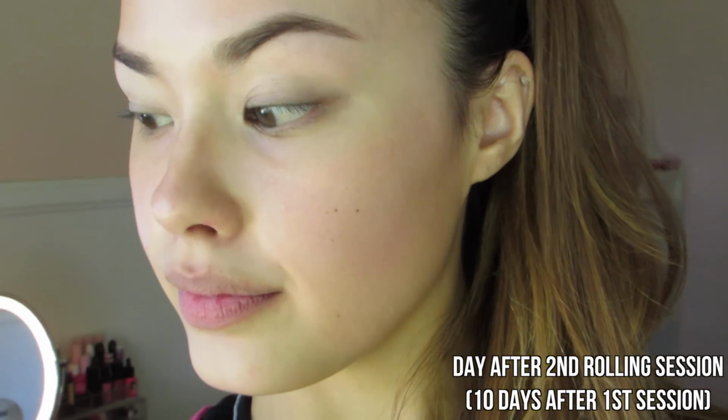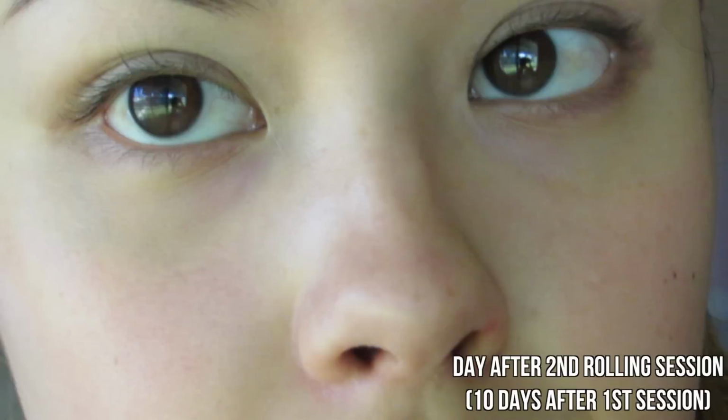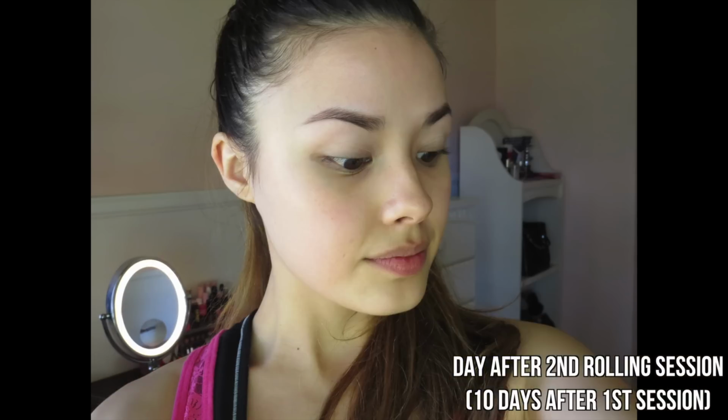So this is 10 days after my first rolling session, so this is my second rolling session, and you can see that mark has faded a significant amount. I think it's looking a lot better. And my skin overall, the texture looks a lot smoother and softer, I think personally. My pores also look a bit smaller.